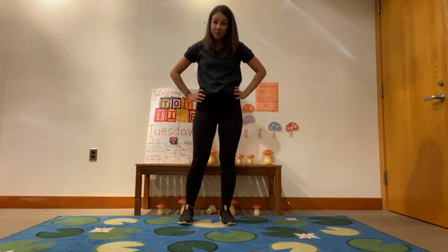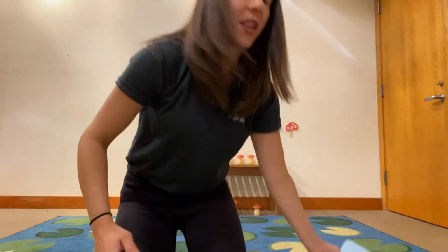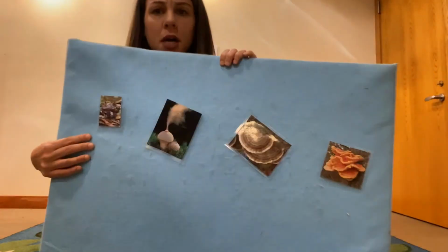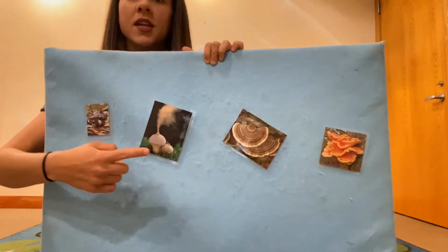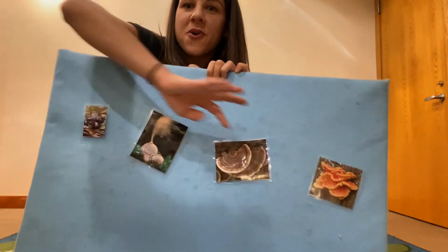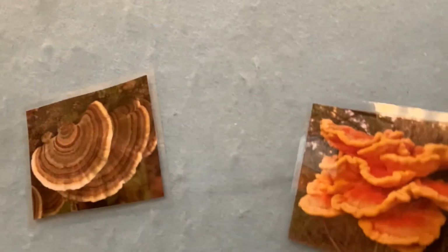Now, we're gonna count some mushrooms on the felt board. Can everybody sit down on the rug while I use the felt board? How many mushrooms do I have on the felt board? 1, 2, 3, 4. 4 mushrooms. And let me just say that each of these types of mushrooms grows in Clay Pit Pond State Park.